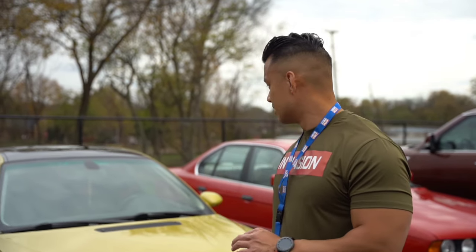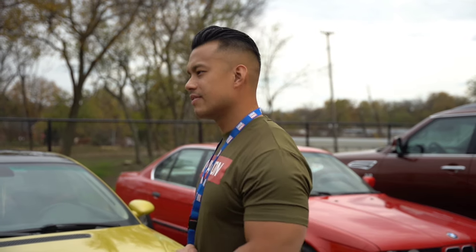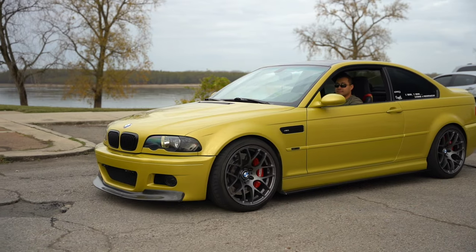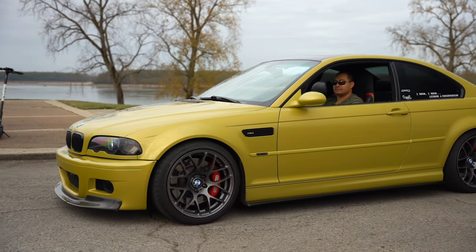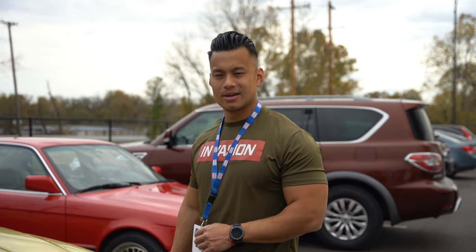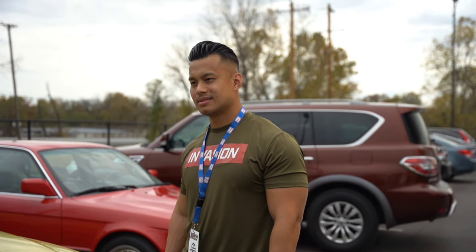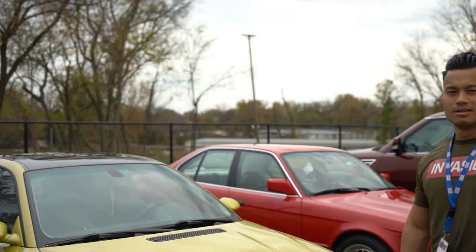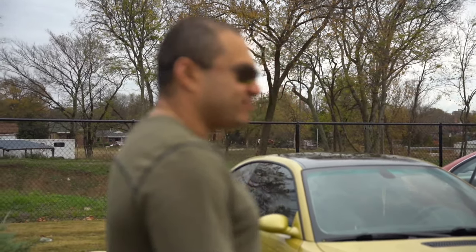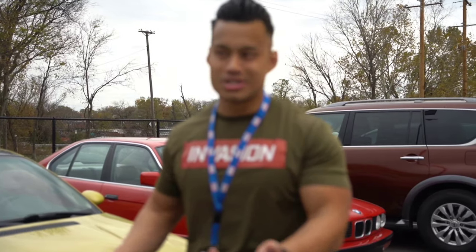It looks clean. But how long have you had this? Five years. And has it been an enjoyable car? Absolutely. Is this your only BMW? No, I've actually got a regular E46 as well, a 325. I've got an F30, a 328 that the wife drives also. So there is a BMW community out here. It's not all about pickup trucks and muscle cars. It's all about diehard enthusiasts like this, right?